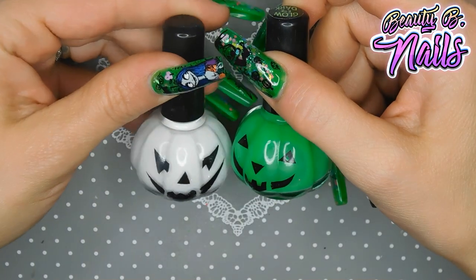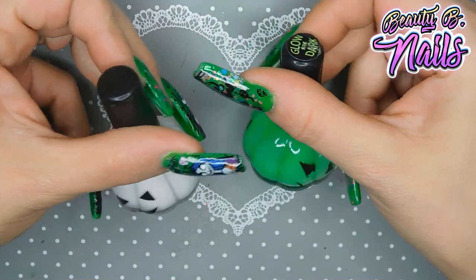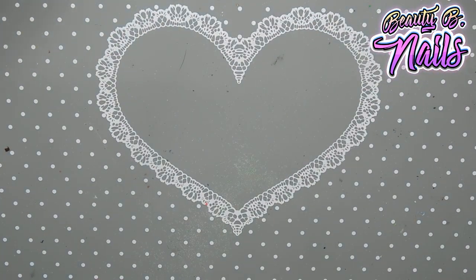I like them. And then I also ordered, I even got these. But they're so cute. I like them. Thought those were so, so cute.